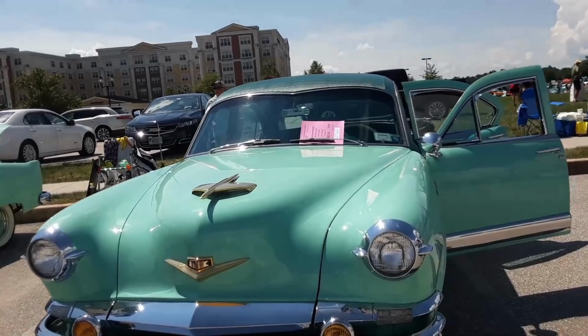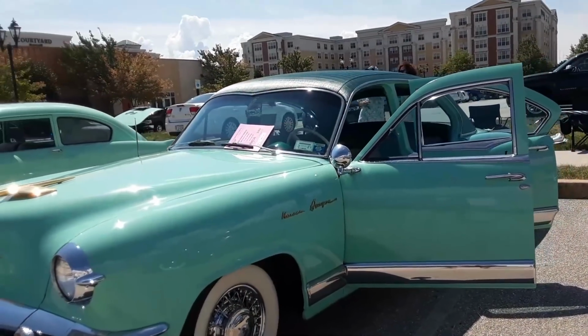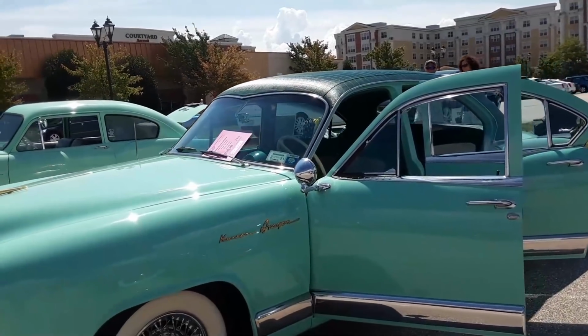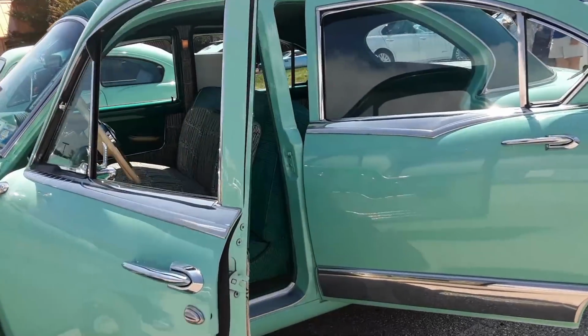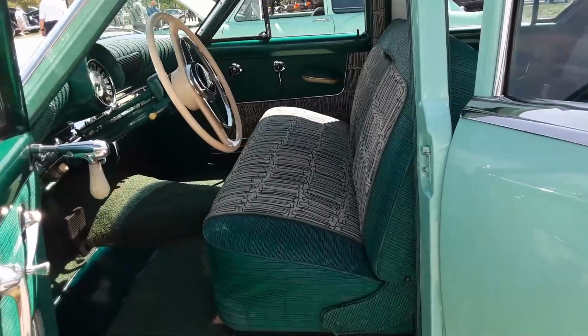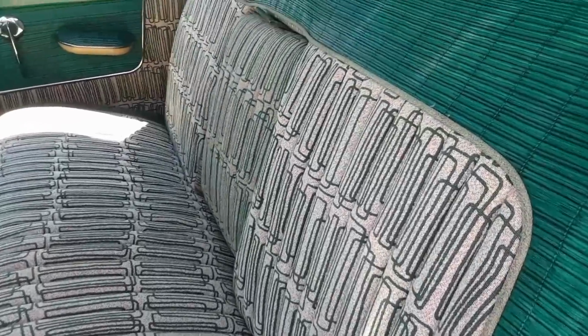Now it's still a flathead 6-cylinder because they couldn't break away, but the way how they stood out. Notice the windshield with the little teardrop. That was Darren who put that in. But check out this interior. Is that wild or what?